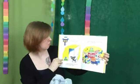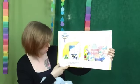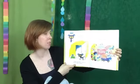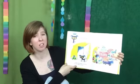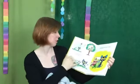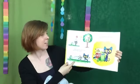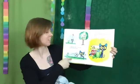Pete is sad. Pete is blue. He thinks about what to do. Grumpy Toad, wouldn't it be better if we were playing together? Grumpy Toad says, my pile of toys has grown, but it's no fun playing alone. Very true, Grumpy Toad. Grumpy Toad thinks of all the fun he and Pete have together. Yes, sharing would make this play date so much better.